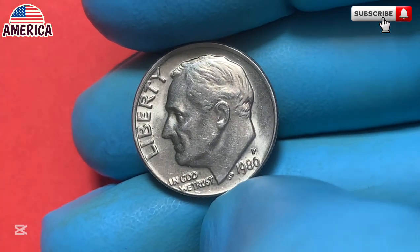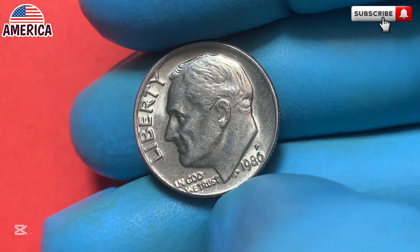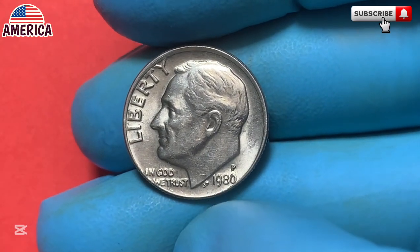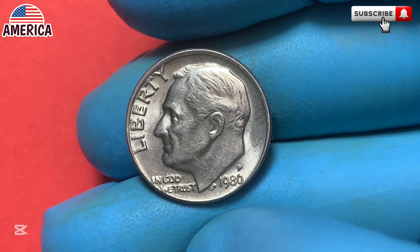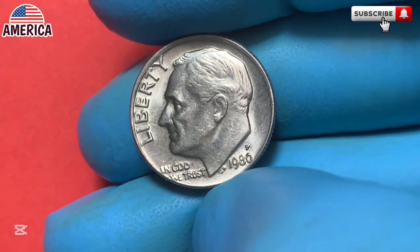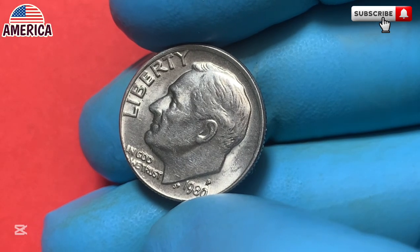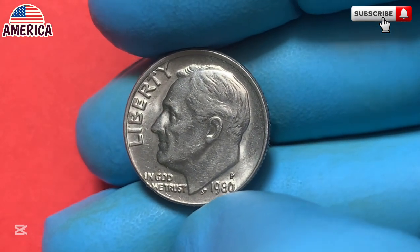For the 1980 P Roosevelt dime, certain types of errors can make it a particularly valuable find. For instance, a double die error, where the coin's design appears doubled, is a major plus. A misaligned die or a die crack could also make the coin more desirable.